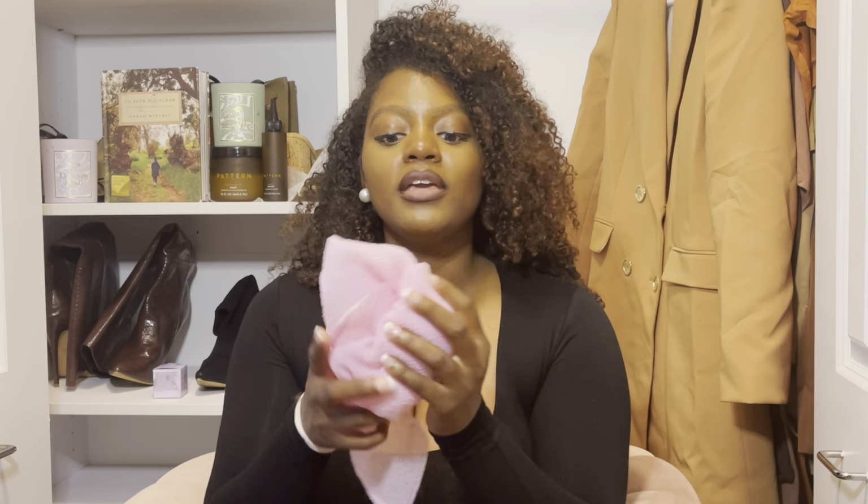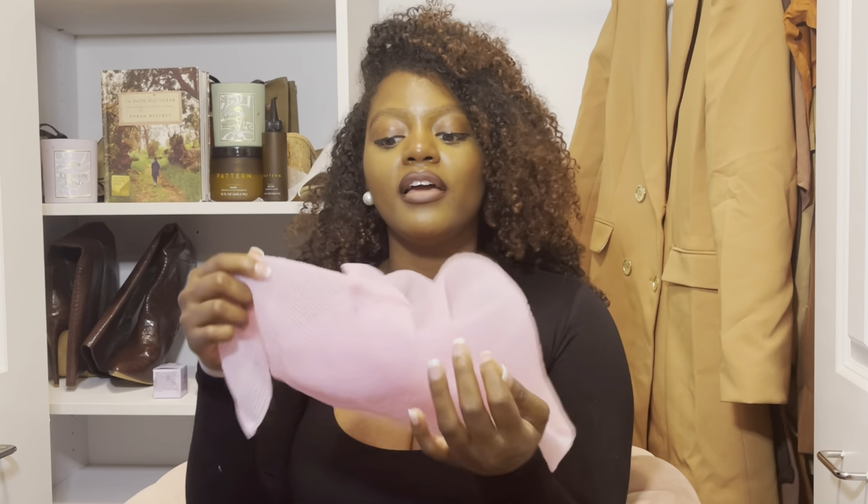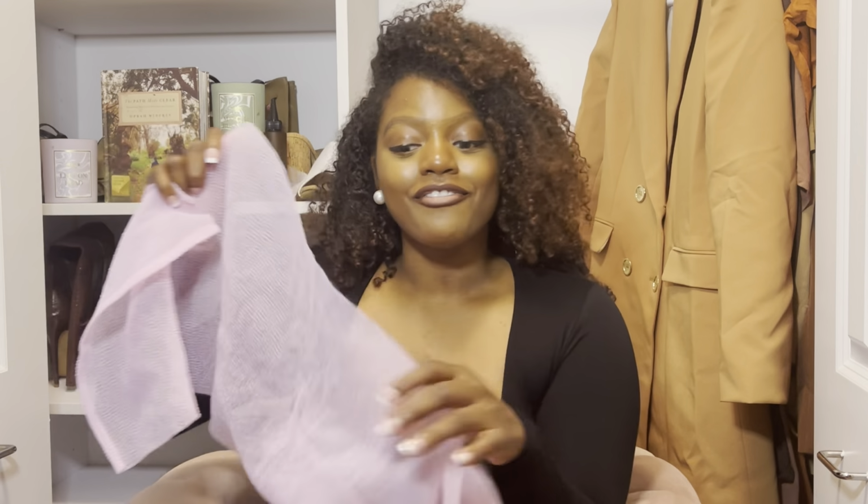This has been a favorite in the summer months. You're hot, you're sweaty. I just want to get all that nastiness off of me. And I have been loving my loofahs, and I've been doing this for a while, so it's not like it's new, but this is definitely my fave.